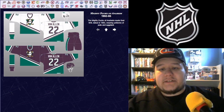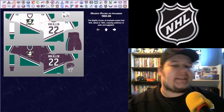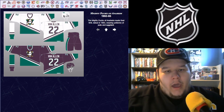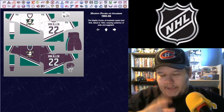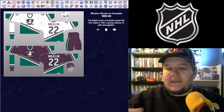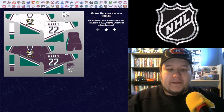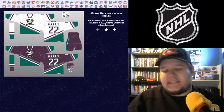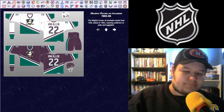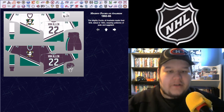For the Anaheim Ducks, we are going with their first ever jerseys. Technically, these are for the Mighty Ducks of Anaheim. I'll be 100% honest, I'm not a massive fan of the eggplant logo, the logo that's on the eggplant. I'm not a big fan of the gray instead of the green there. But I love the eggplant jersey past that logo.